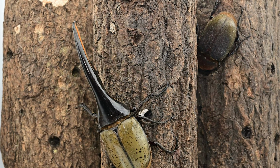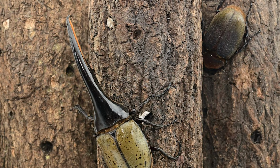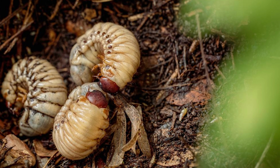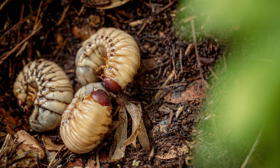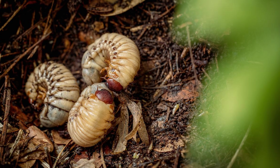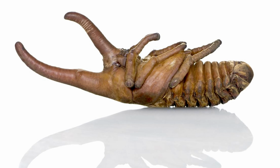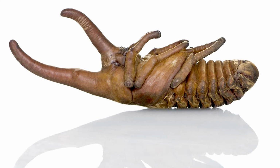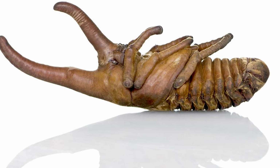Males use their impressive horns to engage in combat with rival males over access to females. The battles involve pushing and wrestling, with the aim of flipping the opponent onto its back. The victor establishes dominance and gains the opportunity to mate with receptive females. Once a female is fertilized, she seeks out a suitable location to lay her eggs, usually in decaying logs or the soil. Females may lay multiple clutches of eggs during their reproductive period.